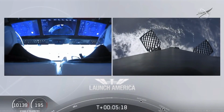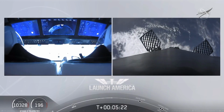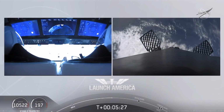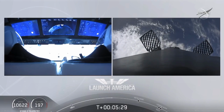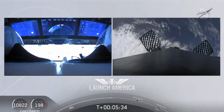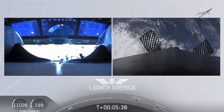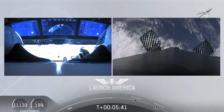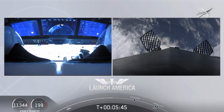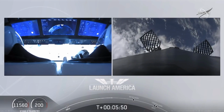Nominal trajectory continuing. And while they continue uphill, looks like we are getting a view of the first stage as well. Yep, on your right screen, you can see that first stage with the grid fins deployed. It's making its way back to attempt to land on our drone ship, Of Course I Still Love You, today. And we're just about a couple minutes away from the entry burn, and that's where 3 of the 9 Merlin engines do ignite to help slow the vehicle down as it re-enters back into the Earth's atmosphere. And then after the entry burn will be the landing burn, which is just a single engine burn.